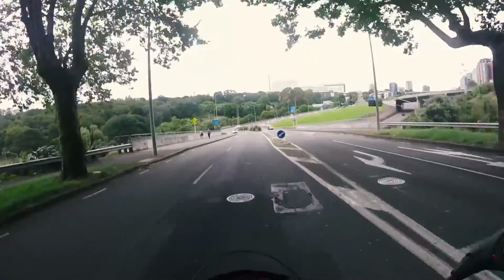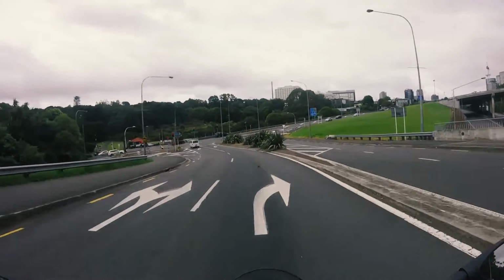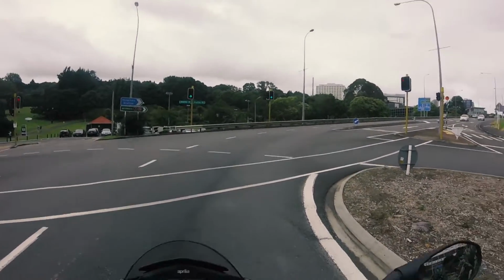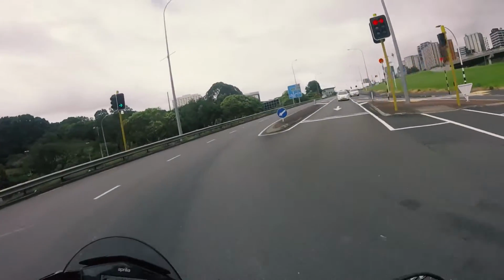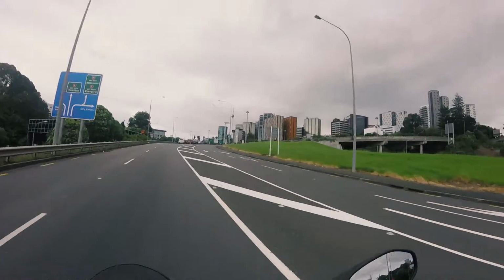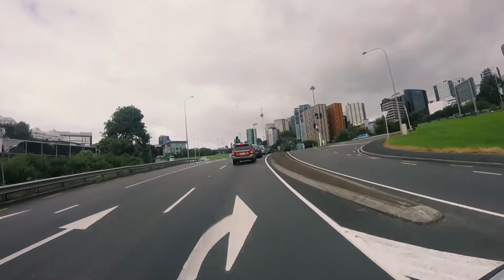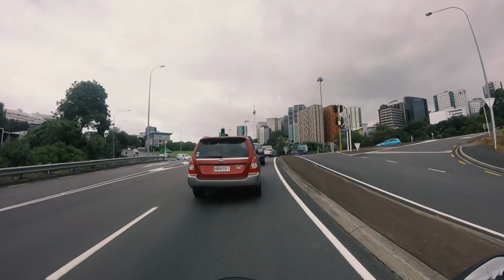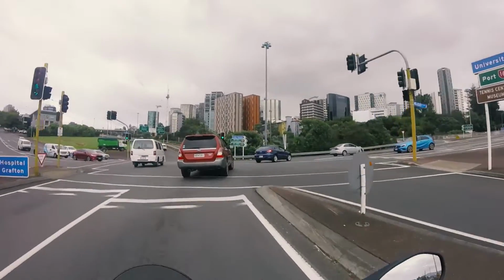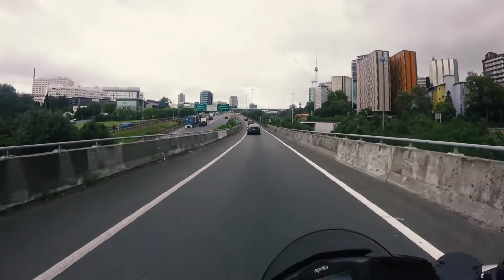The RSV4 is the monster of the track, and this is the behemoth of the road, and a behemoth it really is. I mean, it's still got the same 1100cc 65 degree V4, producing 175 horsepower at the crank and 120 Newton meters of torque. And we're about to see exactly what that looks like. Well, here we go.